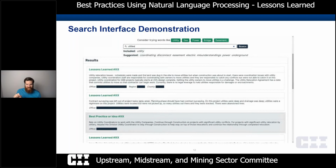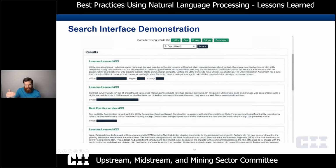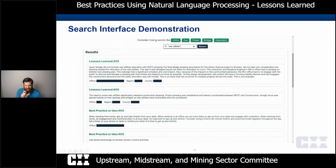And then it's also just including other terms that are relevant. Like if we search for utilities, it's automatically going to pop in with utility. And then the next thing we can do is refine that search and say, okay, tell me about wet utilities specifically. And then that's going to refine those results. It's going to be looking for the specific phrase there, and then also trying to understand what that specific phrase might mean instead of using the words individually. So we don't necessarily care just about wet or just about utilities, but what are wet utilities?